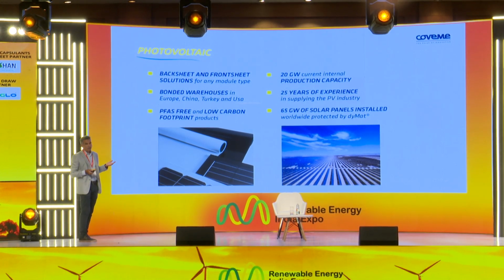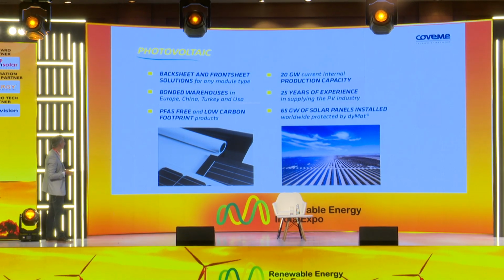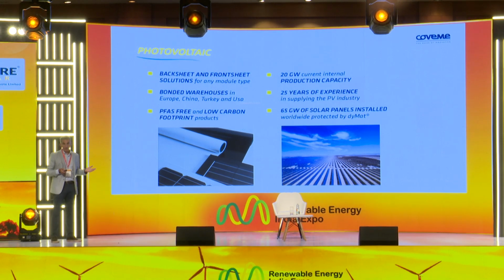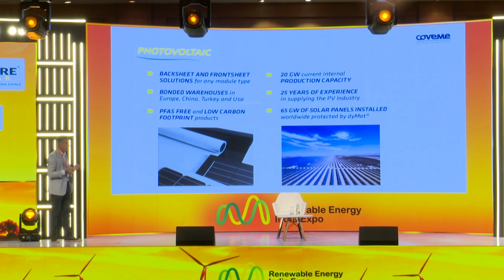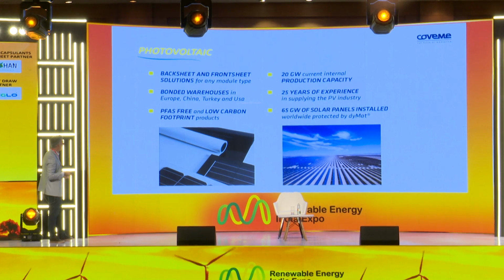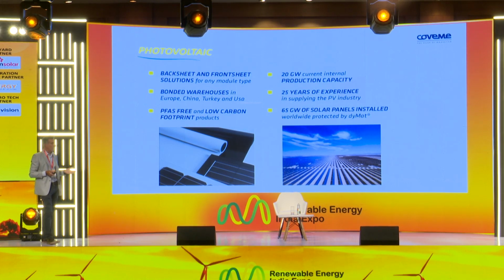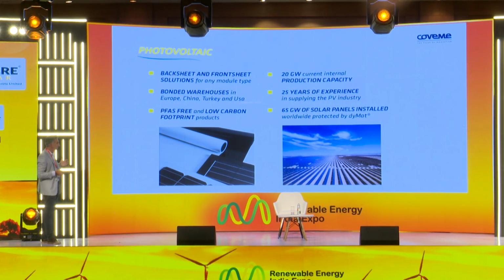We have a current capacity of 10 giga per each production site, so total capacity is 20 giga. And all our products are PFAS-free and fluorinated-free. So we mainly use material without fluoropolymer. We can, of course, also offer fluorinated if required, but the main expertise we have is in polyester film, so PFAS and fluorinated-free. And we have a long history. We have more than 65 giga, the equivalent of PV module power output, installed in the market with our backsheet, with no known failure for more than 25 years.